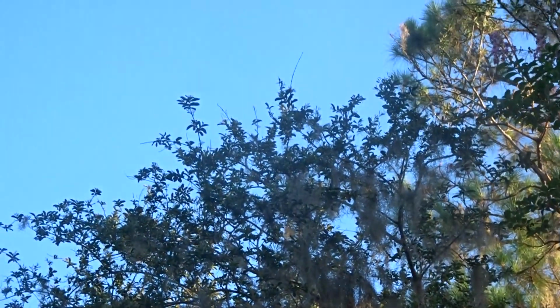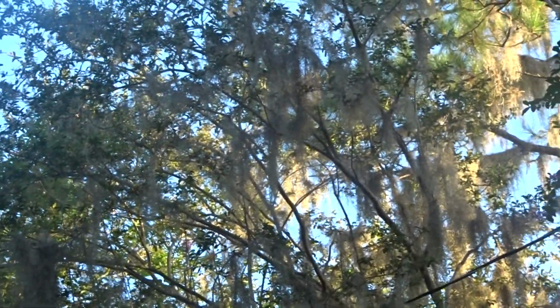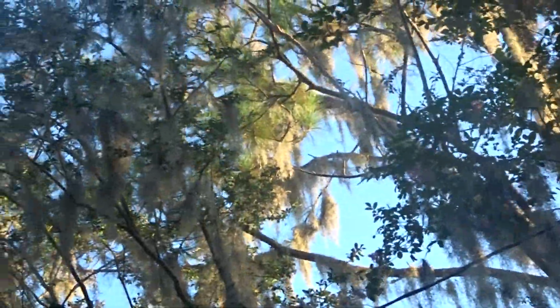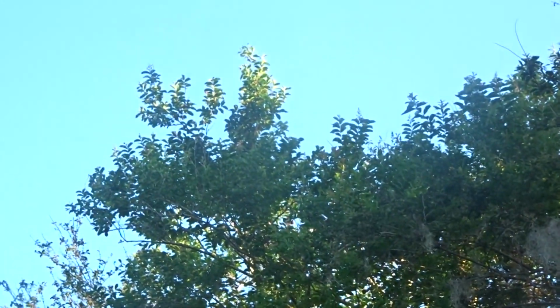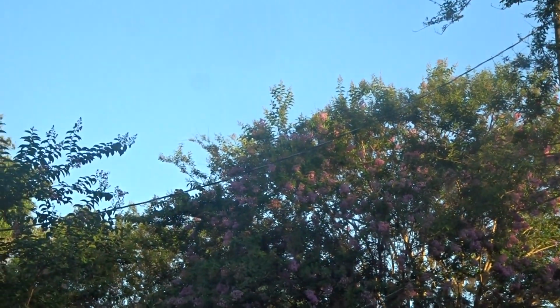Now here's the one not even blooming yet. I got a moss on it. It must be a different flavor than that one too. And that one. That one over there is in full bloom.